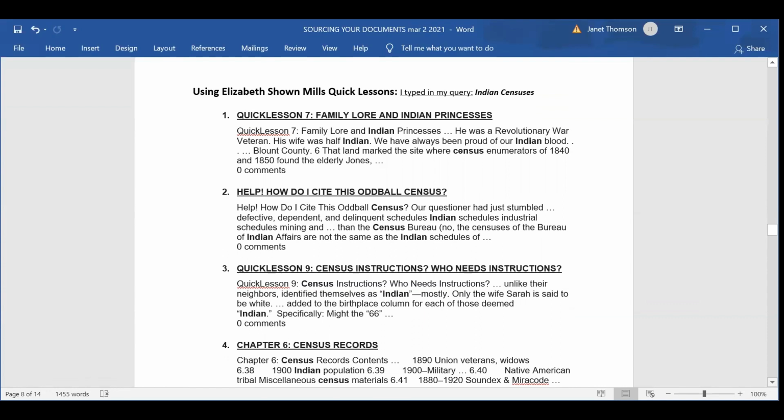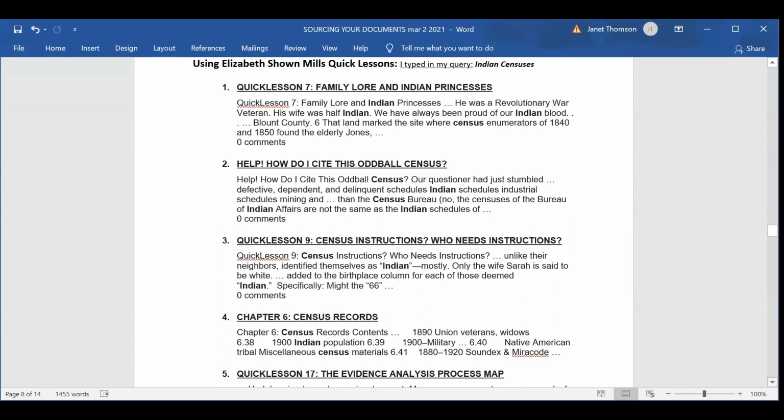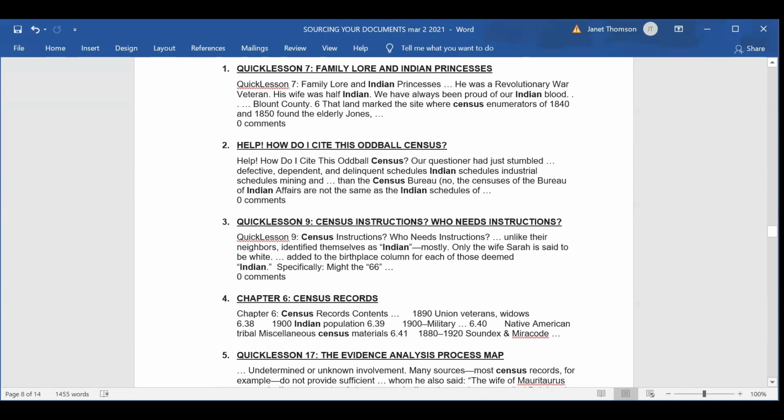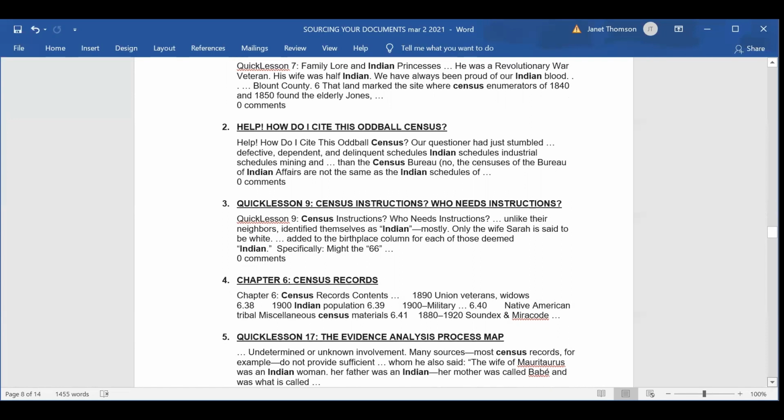So I typed in my query again as Indian censuses, and this time she came up with several different lessons I could go to in her programs, just in her quick lessons, on how do I cite this oddball census? What do I do with this particular thing? And so, by the way, in looking at quick lesson number 7, they had to say, yes, the census enumerators recorded this person, but they did not record them as half Indian, half anything. And the land was not necessarily documented Indian land. And so if you wanted that kind of citation, or you wanted to attempt to prove that fact, that particular Indian census might be helpful to you in terms of just documenting where the people were at a certain time, but it would not necessarily document the item or the way in which you would want it to.